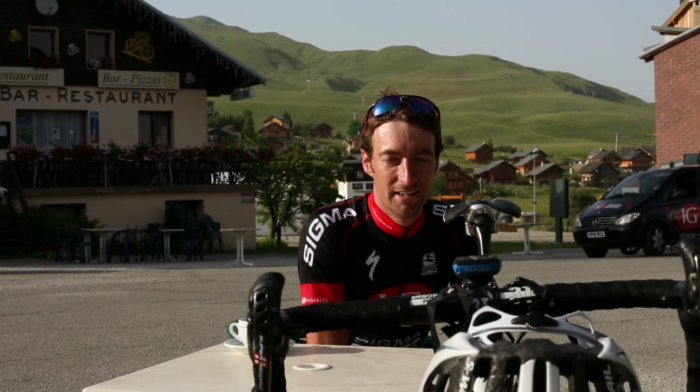I've just crossed the line here in La Toussière. This is one of two stages being used for the Étape du Tour series this year. This is where amateur riders get to ride along the same route as the professionals, and this stage is a real challenge not just for them, but also for the professional riders. And I'm really looking forward to watching what should be a very exciting finish.